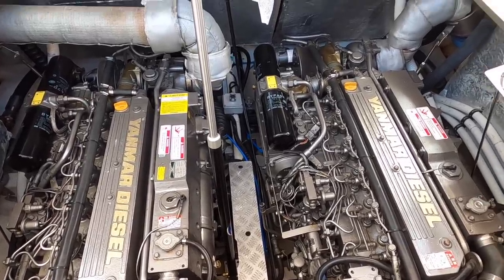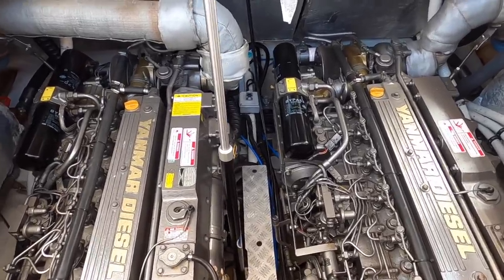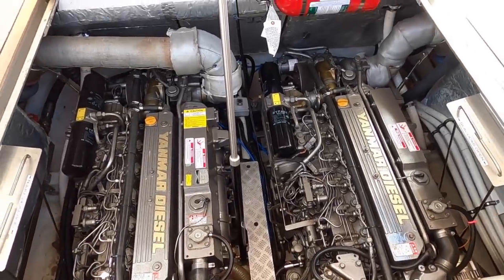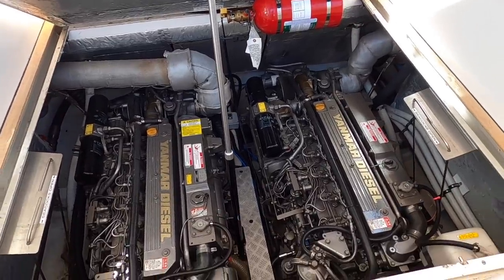You must have spent a fortune on her. I did. I won't say, because my wife's going to hear it. Yeah, I understand. I put all the bills in a box and one day I'm going to add them up, or I might not. I think that's the best way with boats, isn't it? Absolutely.